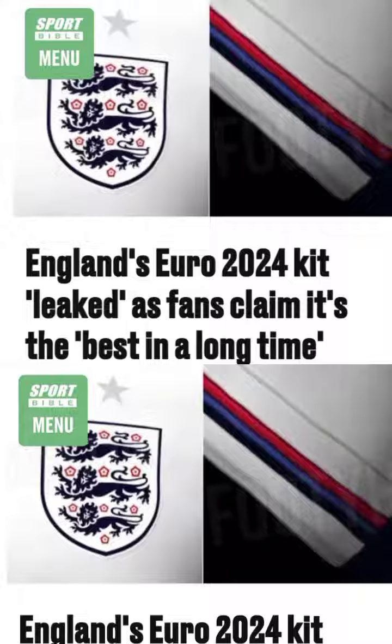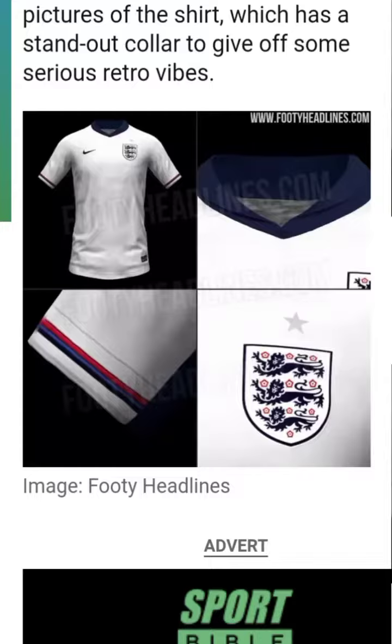England are in the middle of a £400 million kit deal with Nike, which runs until 2030, and the American sportswear giant have come up with a gem of a shirt for next year. Of course it will be white once again, with dark navy also a key colour once again. Footy Headlines have posted pictures of the shirt, which has a standout collar to give off some serious retro vibes.